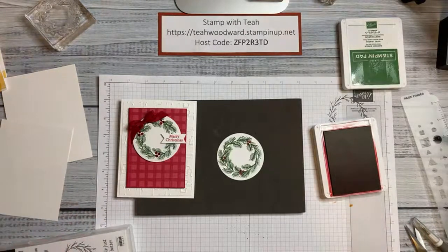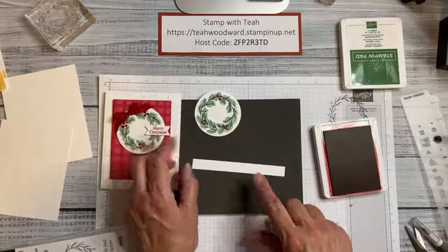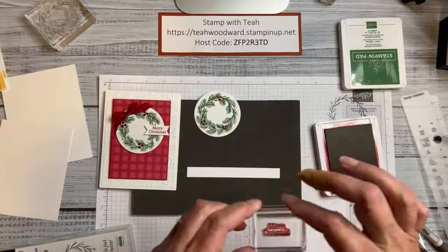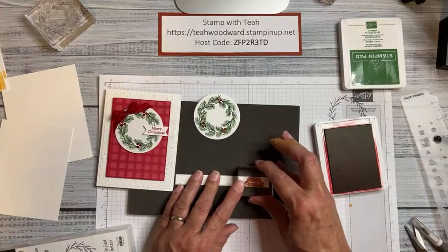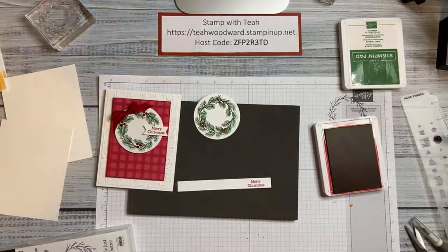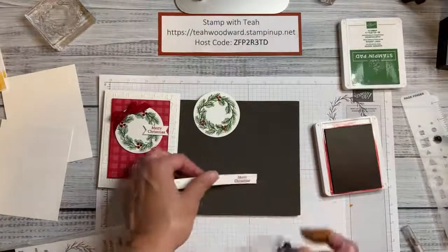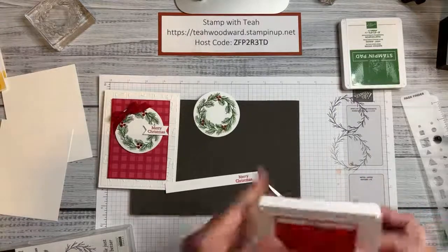I am looking for this. I had a little strip cut to stamp my Merry Christmas on. And felt like I might have moved. Nope, I did okay. Yay! I am going to close this just for a minute. When I do the inside, I'll need this for a few more berries.